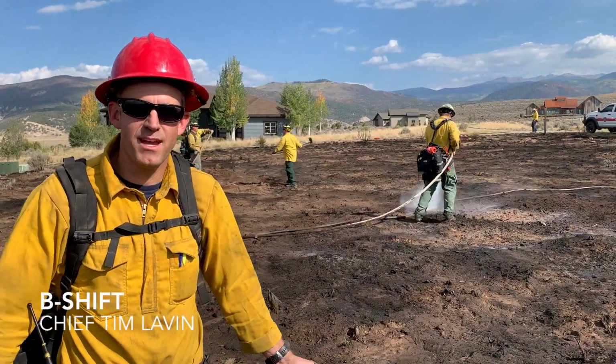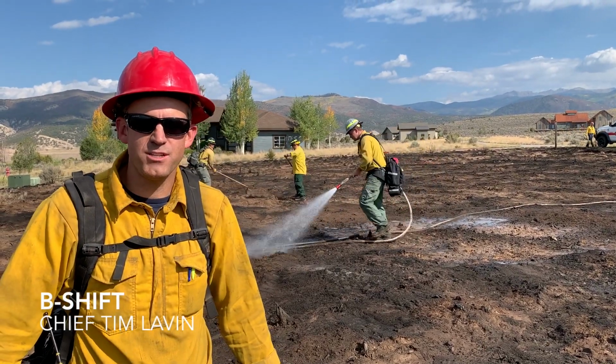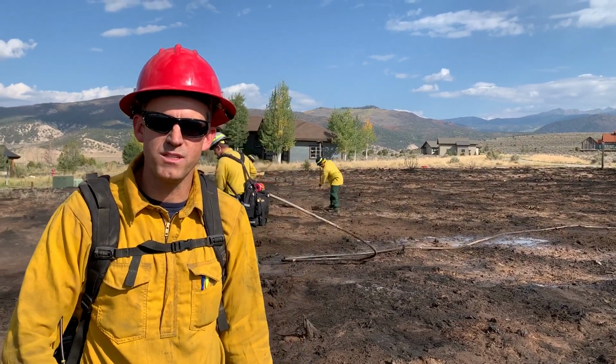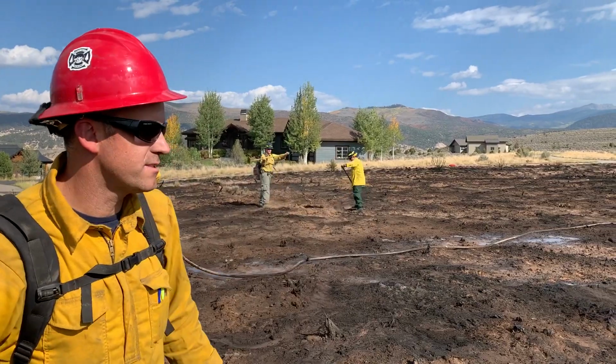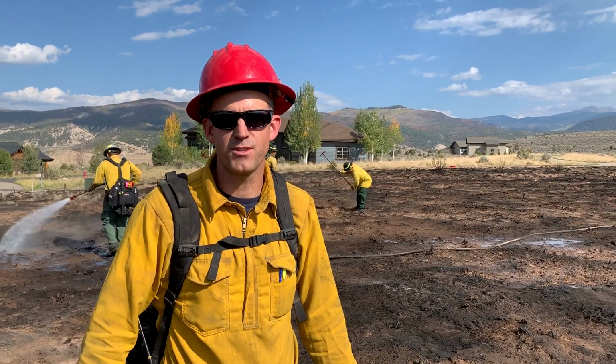When we arrived on scene, we had 5 to 10 foot flame lengths in the sage. We were able to use a strategy which is called anchor, flank, and pitch, which is essentially we deployed a hose line, we anchored off a point over there by the brush truck, as you can see, and then we attacked the fire and subsequently extinguished it.